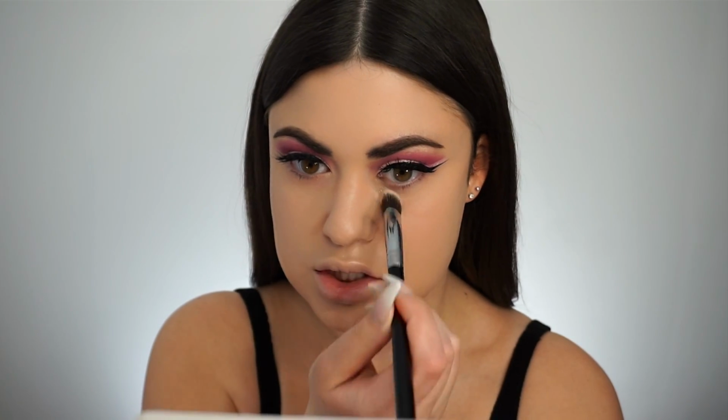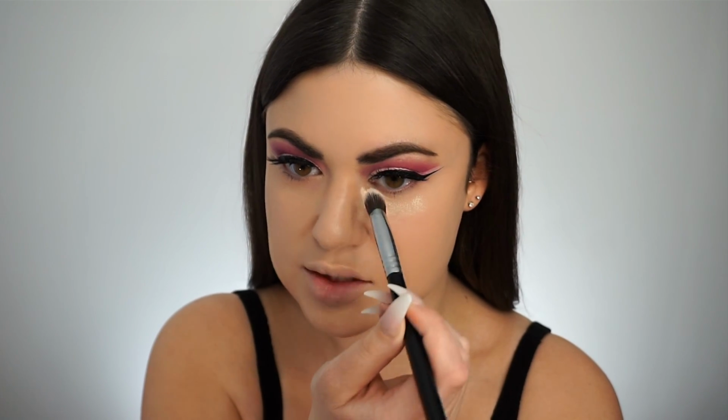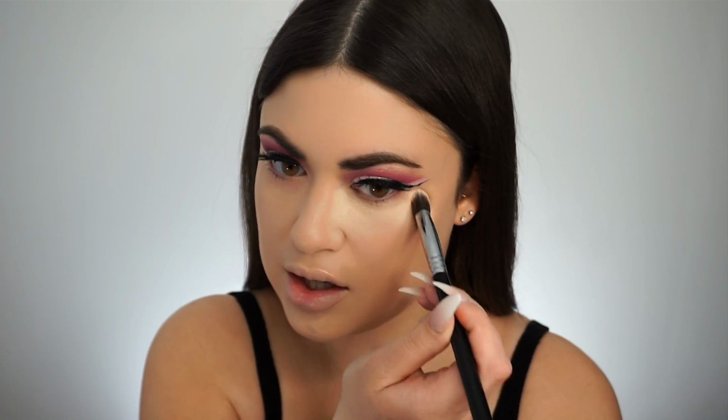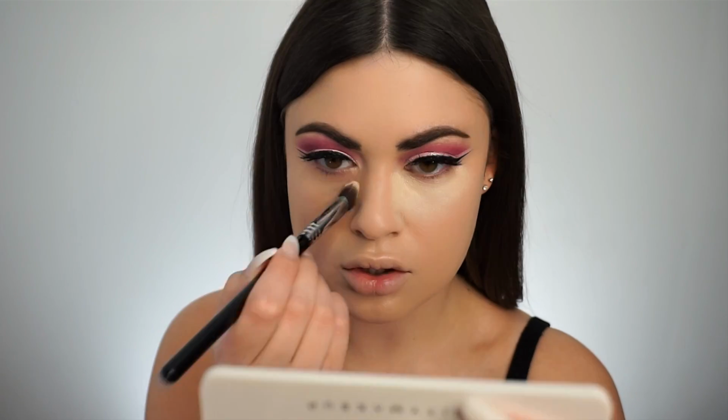And I'm going to use this just to brighten underneath my eyes. It's kind of like the perfect banana-y yellow shade for my skin. It is very light though, so I wouldn't use it on an everyday basis, just kind of when I want to have a glam look.